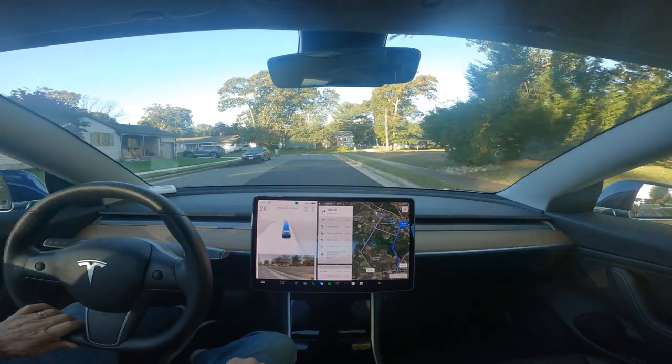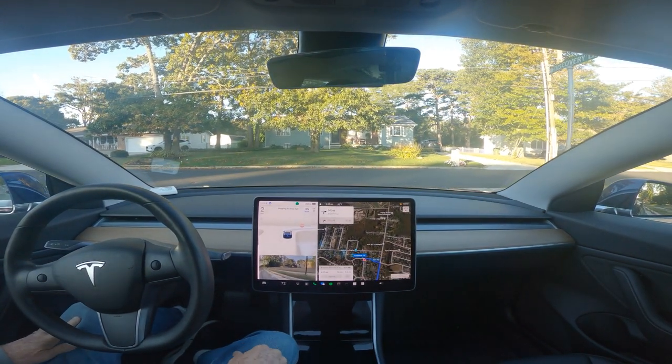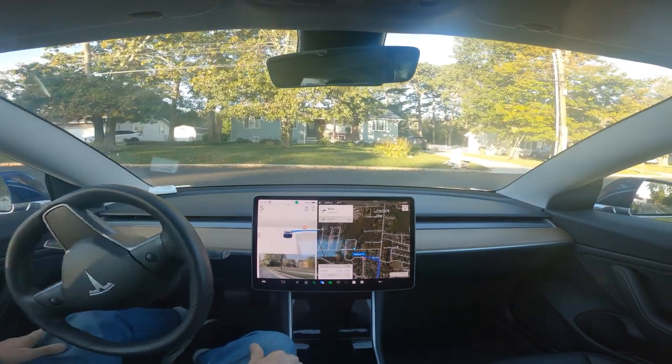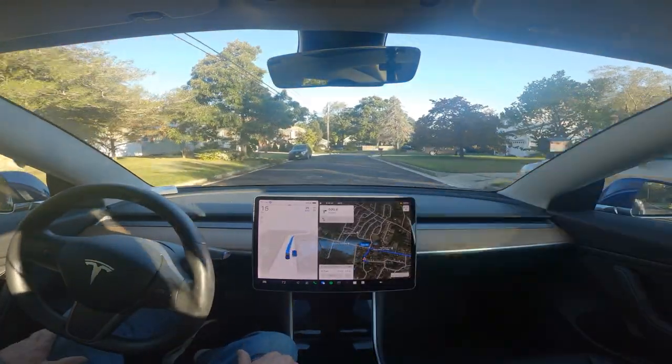Good morning. This is my first drive on 11.4.2. I received this software update yesterday, and I scheduled it for 6:30 p.m. to install, but I did not drive after that.